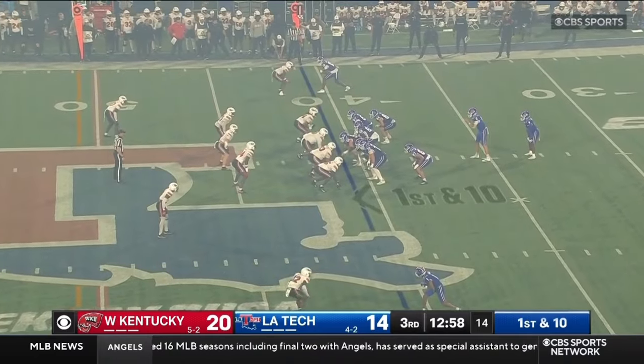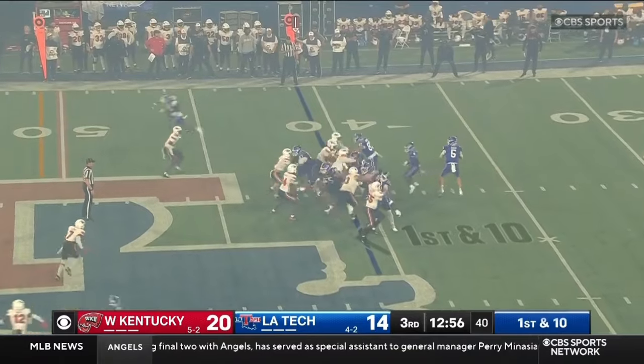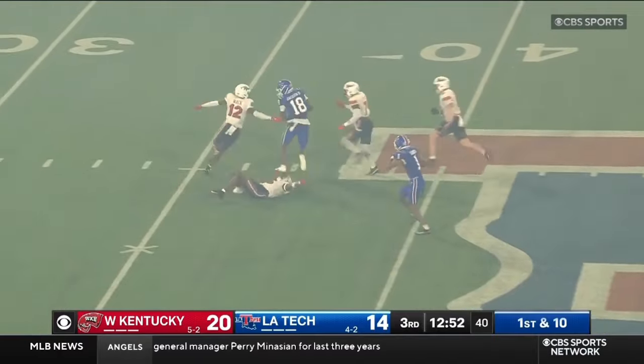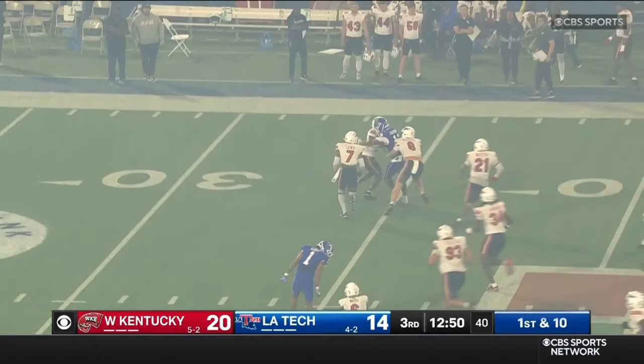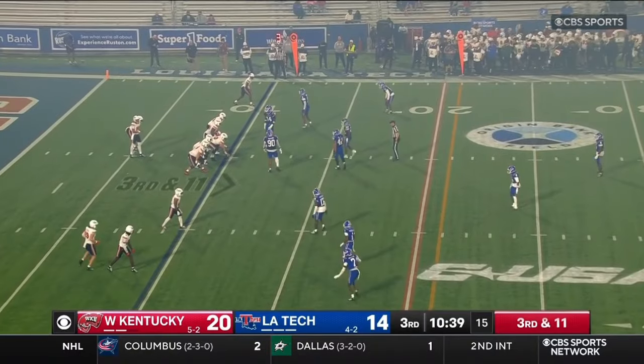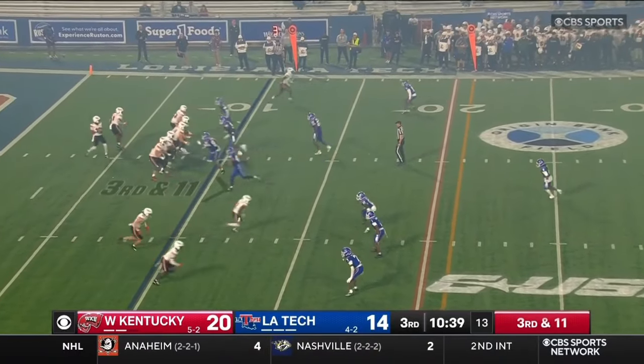Not a pass-heavy team entering today. They're airing it out tonight. They're going to go again to the air here, and he completes the pass to Marlon Jackson. 90 yards, best of the season. 8 bowl games since 2014.